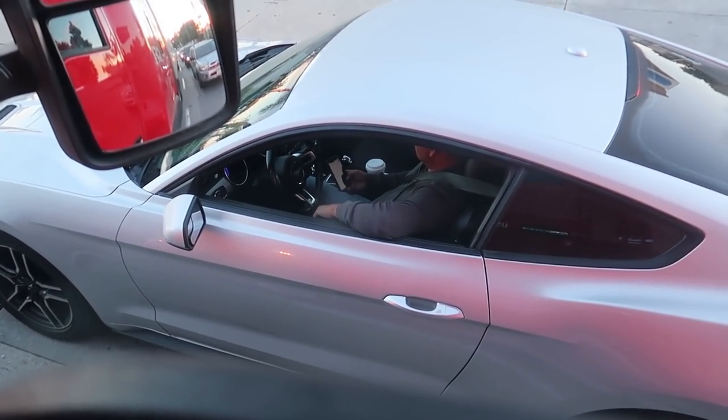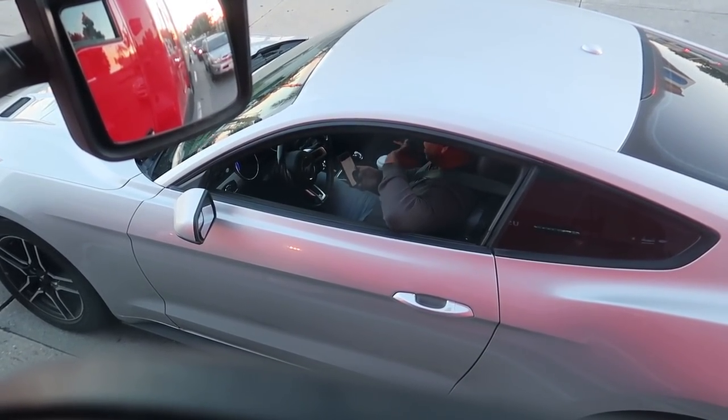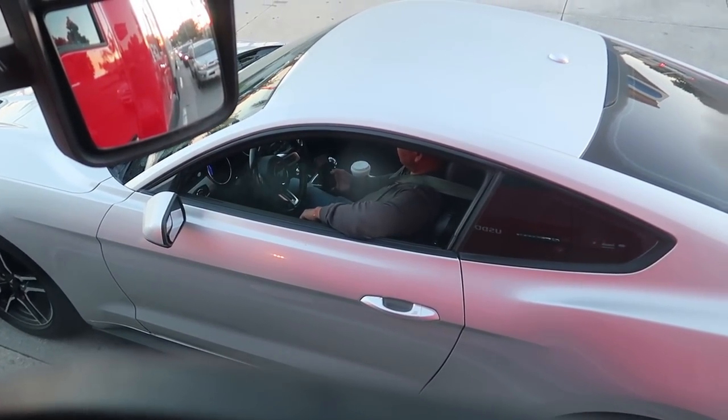And just look, everybody's texting. You see this guy, he's just texting. Smoking his Newport, texting, having a good old time.